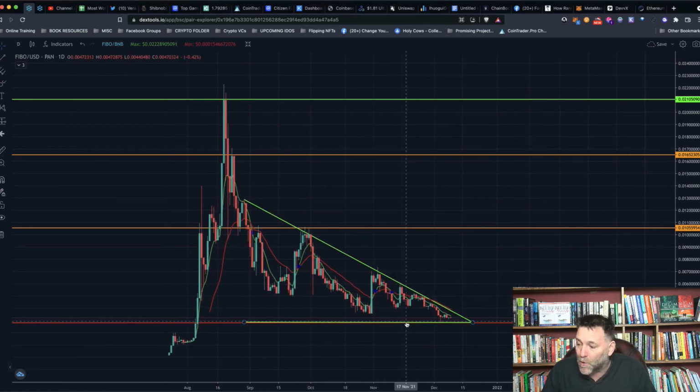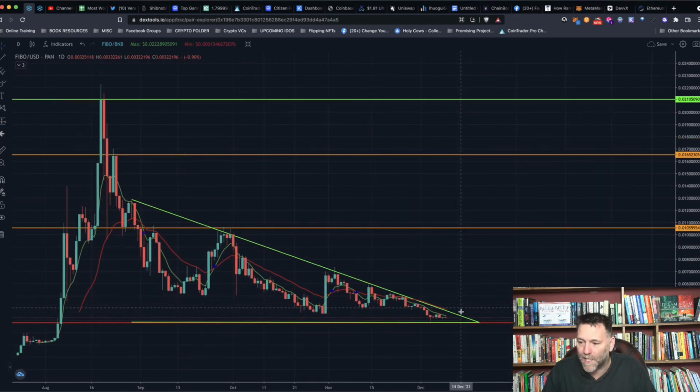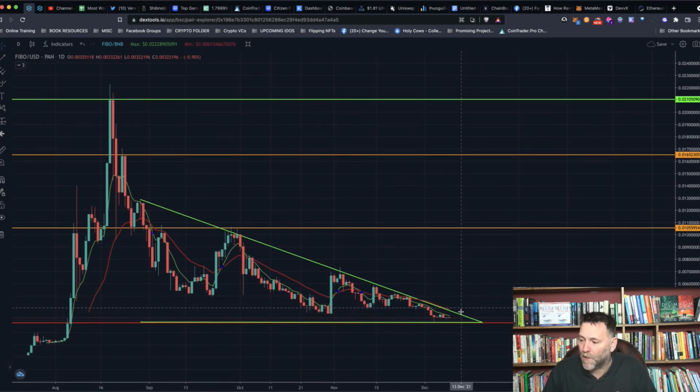Now if it does go down from here, we're looking at 1 tenth of a cent area, or 1.1 tenths of a cent area from here. I don't think it's going to do that. I think they're getting their ducks in a row just now. They're working on the DEX all the time. They're bringing out more chains to the DEX as well. All they need to do now is onboard the users for the DEX to actually start using it all the time as a cross-chain swap DEX as well.